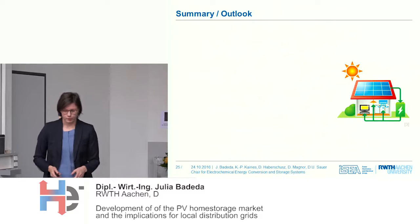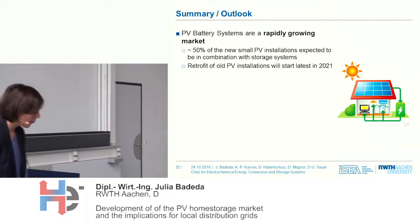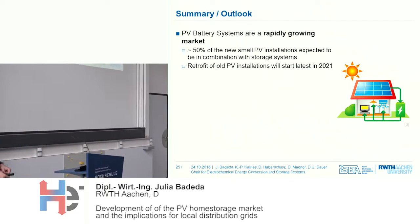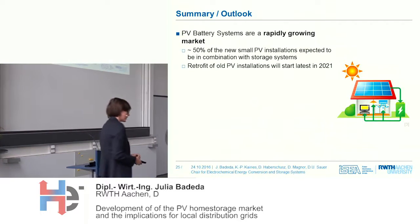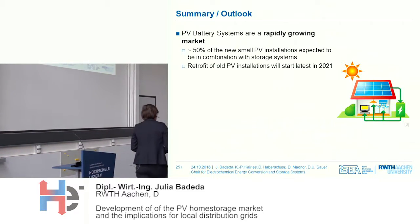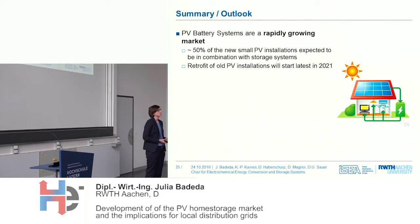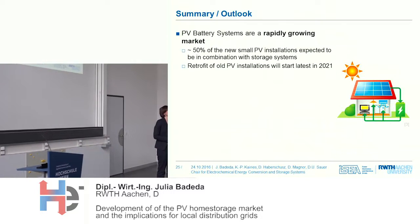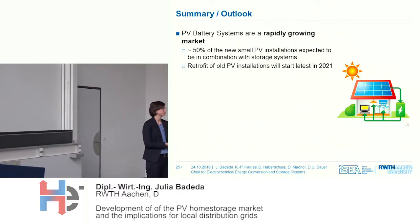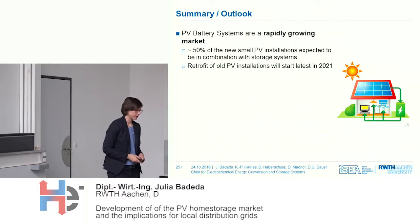So in total, the main takeaways from this session are: we have a growing market. The PV installations are also still happening on the household level, and most of the time they are combined with energy storage systems. So we have 50% of the installed PV already combined with energy storage batteries.